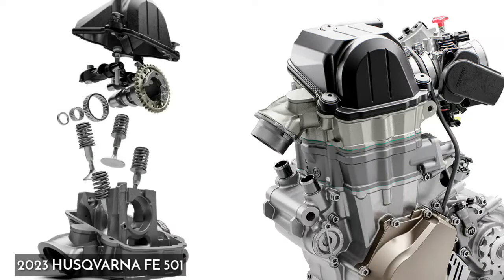Cylinder head. The SOHC cylinder head is incredibly compact and lightweight, using a short profile with the camshaft located as close to the center of gravity as possible, significantly improving handling and agility.